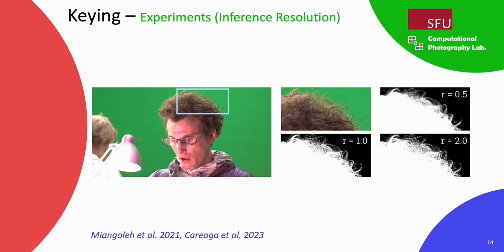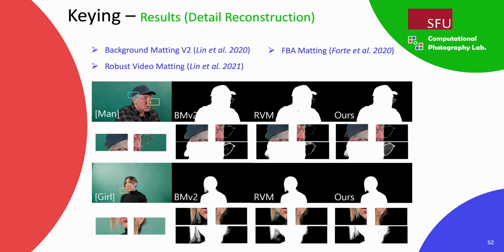For our experiments, we show that performing inference at a resolution twice the original input resolution leads to a substantial enhancement in matting quality. This has been validated by previous works by Miangole et al. from 2021 and Cariaga et al. from 2023. We also compare our method against state-of-the-art image matting methods such as Background Matting V2, FBA Matting, and Robust Video Matting. Our method excels in reconstructing fine details such as hair and glasses, which is critical for high-quality matting, especially in post-production environments.